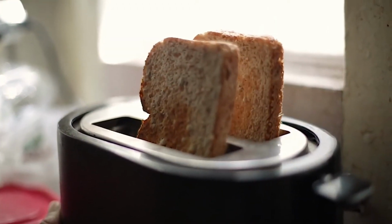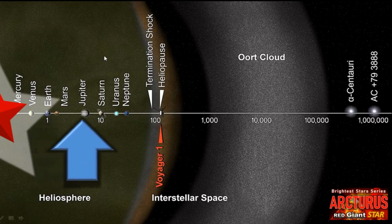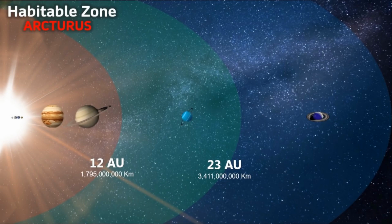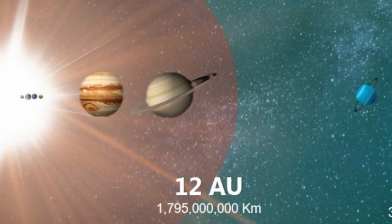Here we see a diagram. Of course Arcturus has replaced our Sun, and we saw what happened to Shanghai, so let's move out a little bit further to Saturn's moon of Titan. The habitable zone of Arcturus lies between 12 and 23 astronomical units, so Titan may be a little bit closer at this point. Let's find out what happens.